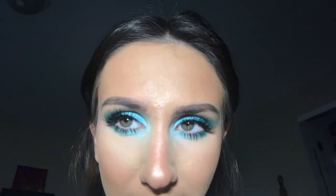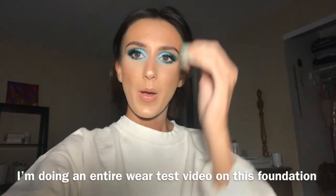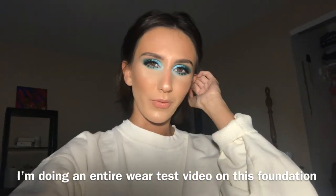I want to give an up close. Let's give an up close, shall we? On the skin. So, I don't have the greatest skin. You can see that in the beginning of this video. That foundation to me, I'm going to have to keep trying that because I think it looks fabulous. I'll let you know in the down bar how it wears, but I love that.